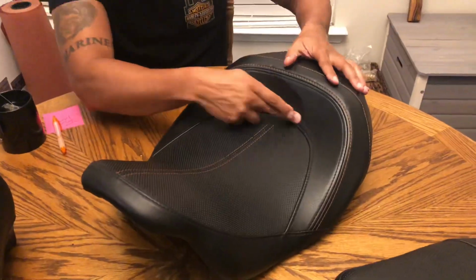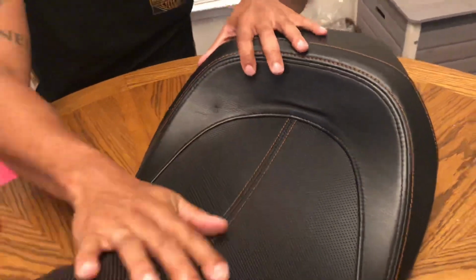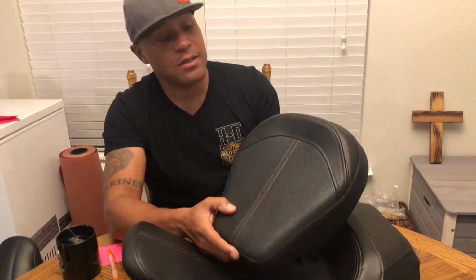As you can see, it kind of creased here from me sitting down. So, a very nice looking seat, very nice looking material, perforated with the stitching, but definitely not good for long distance. And the same thing with the passenger pavilion. I sometimes ride two up, and it just wasn't giving enough comfort. It wasn't as wide as this.